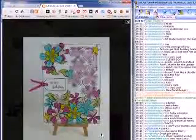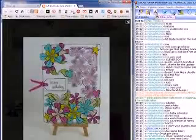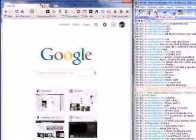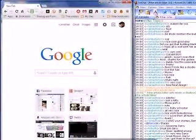Ages. Cutting out the flowers took forever, she says. I bet. Fussy cutting like that is always tough for me. I get bored. That's what my little girl was in here for. She was like, show off the dog.